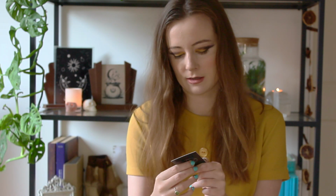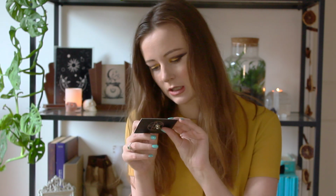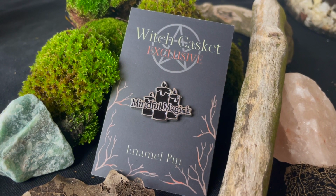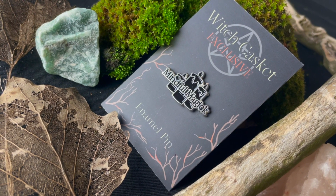Then I've also got the pin for this month, which is keeping on the candle theme, because it is 3 little candles that just say Mindful Magic across the front. So they give us an enamel pin every single month. I'm not sure this is my favourite design they've done. It's okay. I like the little candles.